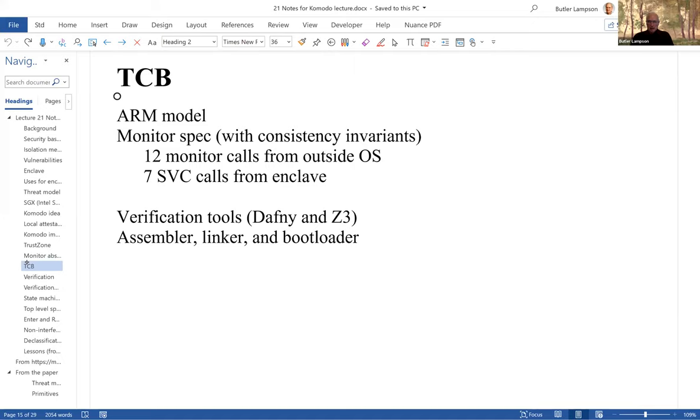And as is generally the case with specs, you have to trust that the spec is correct. There are some consistency invariants, as is also typically the case with specs, that verification can verify are maintained no matter what state transition the whole state machine takes. But fundamentally, the spec is something you have to look at and acquire confidence in. You can't prove that it's correct, because what would you judge it against? Other aspects of the trusted computing base are the tool chain, the verification tools, Dafny and Z3, and the assembler, the linker, and the bootloader. So that's the trusted computing base for a system of this kind. Nothing too surprising here.